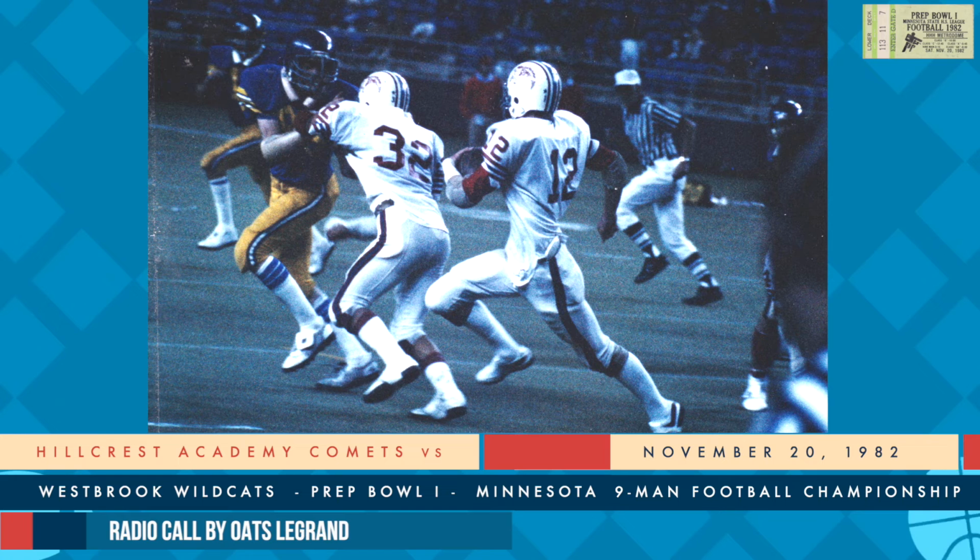Out of the I formation. Go to the 3 on the defense again with a wing now on the right side offensively. Martinson back, Grown trying to get outside. He turns inside. He's over the 20 and down about the 24-yard line. Gain of about 9 on the play. It'll be second down and a yard as Lundy will come in the ball game for Hillcrest.